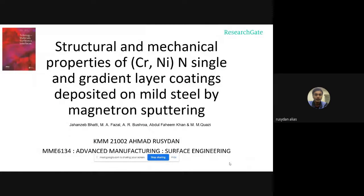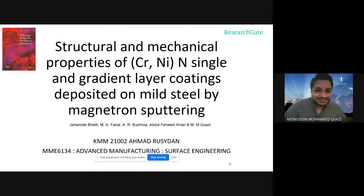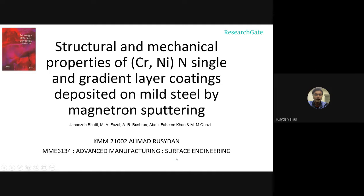Can you see my screen? Yes, we can see your screen very clearly. Okay, good evening everyone. Assalamualaikum. My name is Amar Rushdan. For today's Advanced Manufacturing Surface Engineering, I would like to present about the structural and mechanical properties of chromium nickel nitride single and gradient layer coating deposited on mild steel by magnetron sputtering.